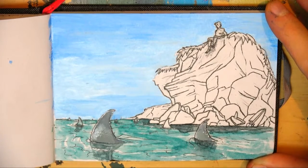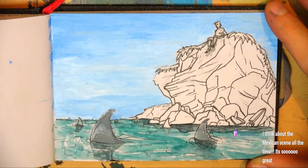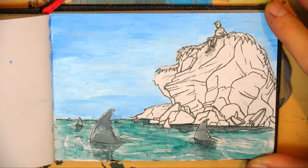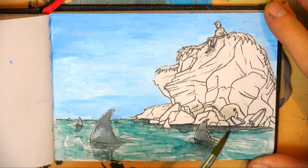Alright, time to make some earth colors. I'm gonna grab my sepia tone. Sepia. And I'm gonna take the green and mix it with the sepia. Start there, I guess. It's very light.